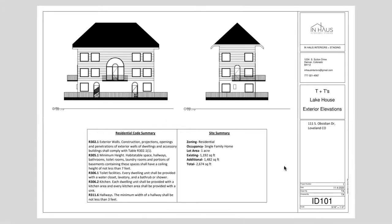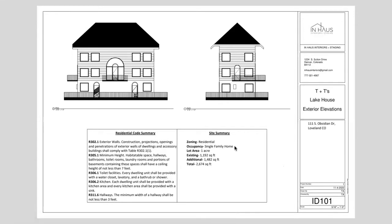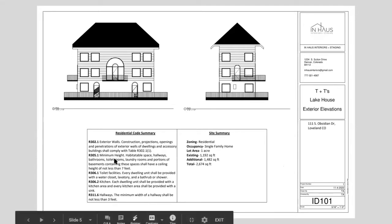It's a residential property of a single family home. The property is 1 acre. There's just under 1,200 square feet of interior space and just about 1,500 square feet in exterior space from the large balconies and decks. And then over here, we just wanted to highlight a few different codes.